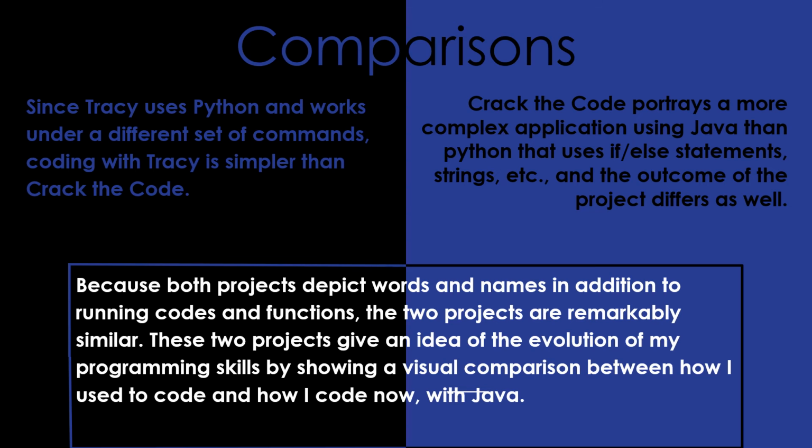Comparisons. Since Tracy uses Python and works under a different set of commands, coding with Tracy is simpler than Crack the Code. Crack the Code portrays a more complex application using Java than Python, uses if-else statements, strings, etc., and the outcome of the project differs as well. Because both projects depict words and names in addition to running codes and functions, the two projects are remarkably similar. These two projects give an idea of the evolution of my programming skills by showing a visual comparison between how I used to code and how I code now with Java.